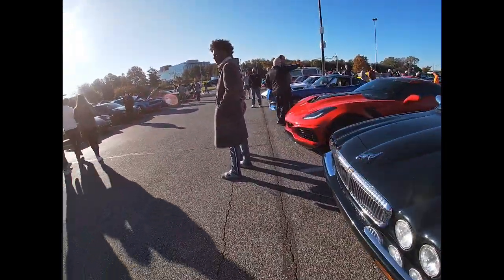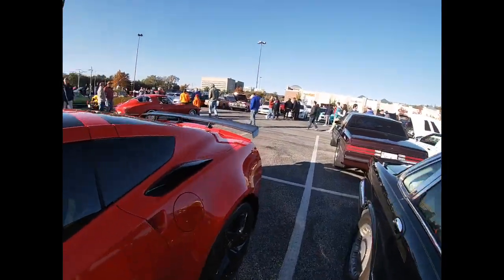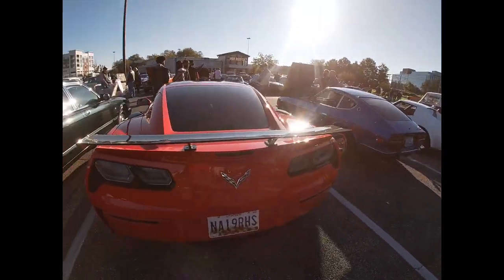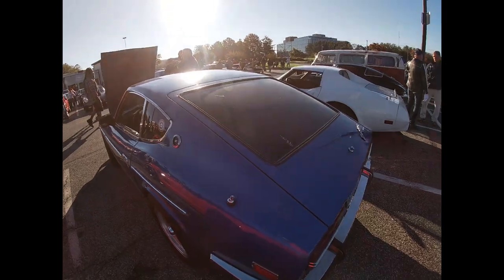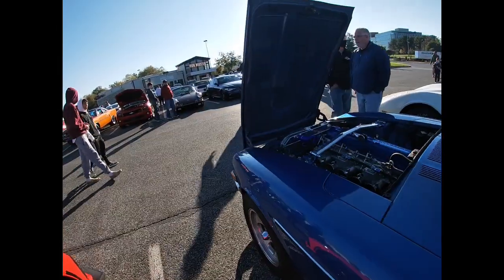It's a ZR1, I think. Is it a ZR1? It's a BMW. Looks like a ZR1, but I don't know if it is. Don't think so. Ooh, 240. It's a Datsun. Wow.